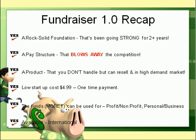The Fundraiser has a rock-solid foundation. They've been going for 2 years plus. The Internet Trade Bureau gives it a highly recommended rating. SpamX says they've had no complaints in 2+ years. They're following the FTC guidelines, and they have SEC postings in their back office.